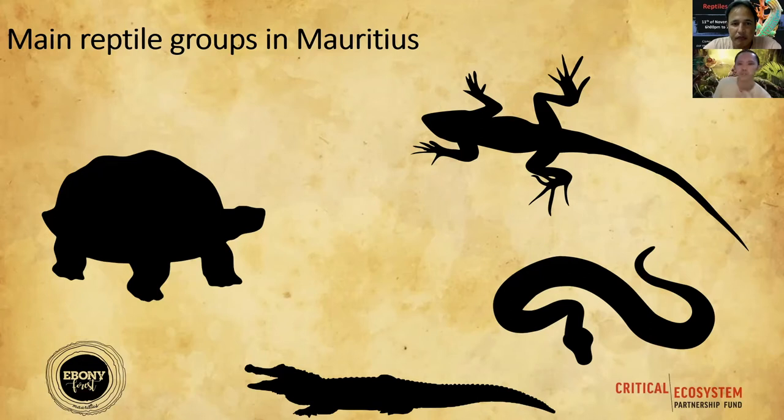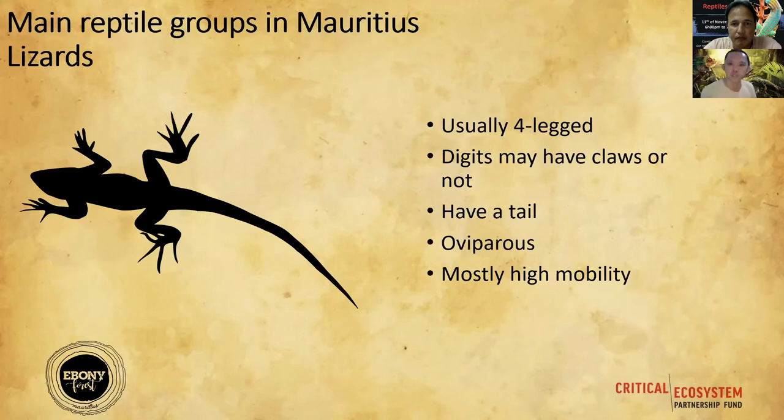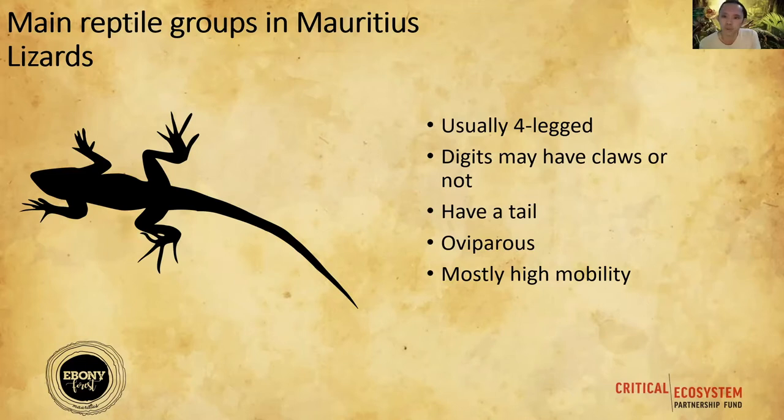So how do you distinguish these four different groups? So lizards are usually four-legged. I say usually because there are some species which have reduced limbs or are limbless. The ones that are in Mauritius will be four-legged. They have digits which may be clawed or not. They'll have a tail. They are oviparous, which means they will lay eggs to reproduce. Most of them have high mobility, or are quite fast at running, for example.